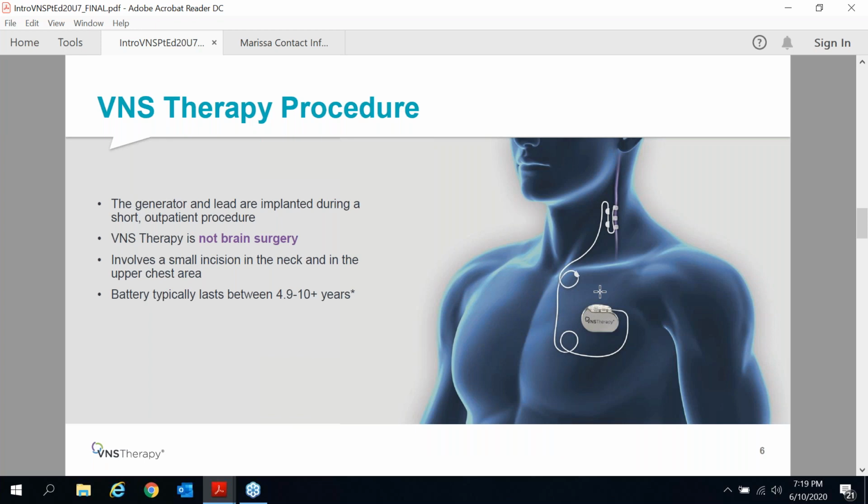So both are implanted right under the skin, and they're put in a short outpatient procedure. And by short, I mean typically about an hour, 60 minutes of a procedure. Most people are able to go home the same day. And I like to word this sort of like, if you think about it, you go in first thing in the morning, usually those mornings are pretty early, but typically most people are home by the afternoon in time for a late lunch.